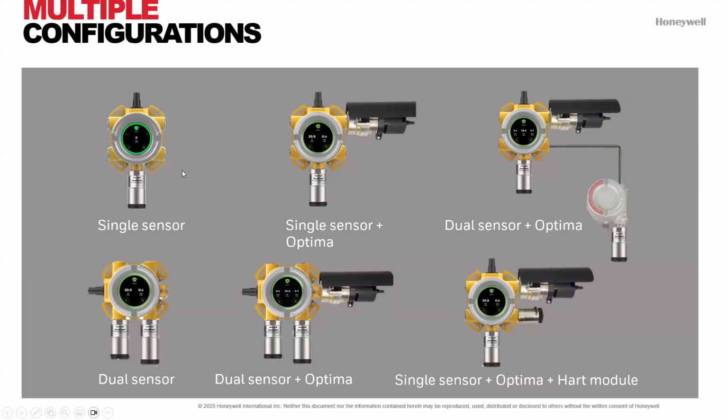You can get it with a single sensor, you can get it with a dual sensor, but when you get into that 3 sensor configuration, I would like to point out that one of those 3 has to be this Optima sensor here. So you can get, again, a single, a dual, but once you get into that 3, one of them has to be an Optima. Just wanted to point that out.